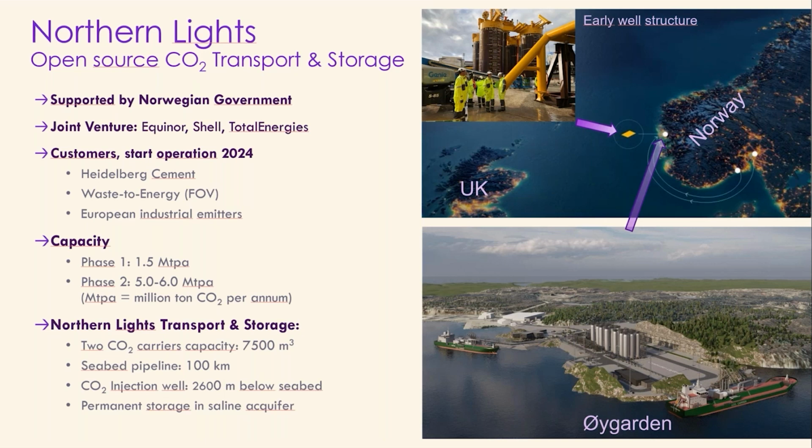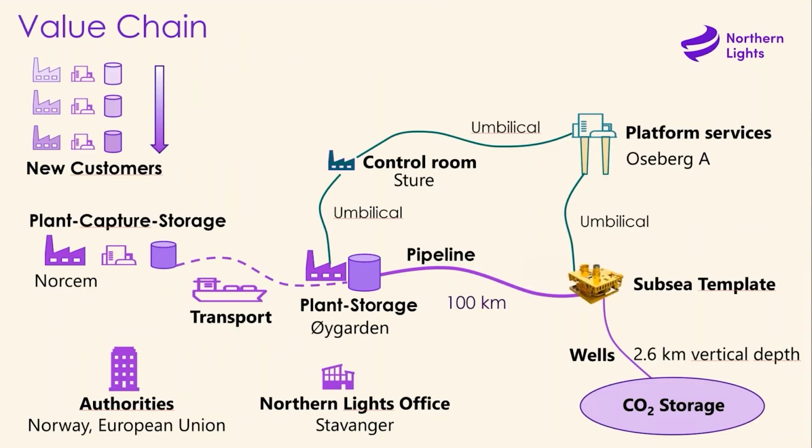And the Øygarden you see at the bottom is the preliminary storage. You have a tank farm there, and you have jetties, and you have ships coming in to deliver CO2. The first ships are 7,500 cubic meter cargo size, but we are looking at even bigger ships now. So in the first phase, we have 1.5 million tons. In the second phase, that we hope we can start later, it will be 5 to 6 million tons. Perhaps there will be one phase after that also. Next one, please.